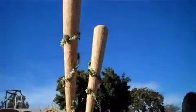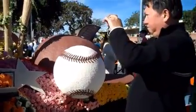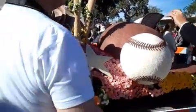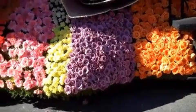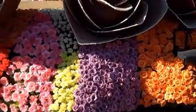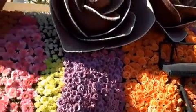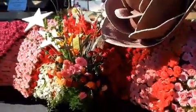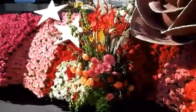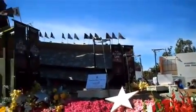Remember, there was that building. That's right, the Angels float. Look at those big baseball bats. Baseball. What do you think, Cody? They have all my favorite colors of roses on these floats. My favorite is the lavender color. My favorite color is orange. Is it the peachy color? Those are really pretty, aren't they? I like the red. Well, that's a classic, for sure. Oh, they got some carnations in there? They do.